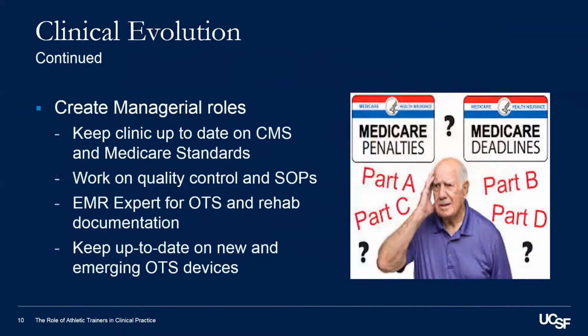We also, because of our education and what we do in undergrad, we're experts on SOAP notes and documentation already, because in undergrad and grad school, we're taught to document like doctors. We're taught to document like MDs do, in the sense of if you don't document it, it didn't happen. And if it didn't happen, you're running the risk of things coming back to you. So we're very educated in SOAP notes, which allows us to keep up with CMS and Medicare standards.